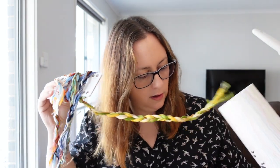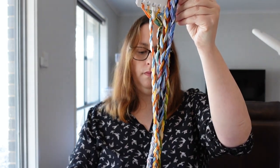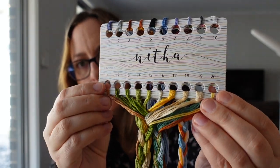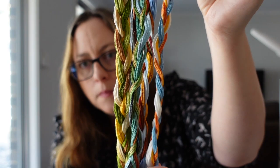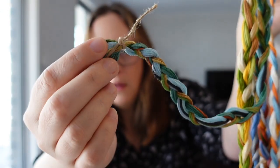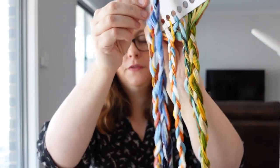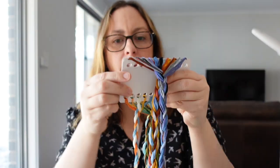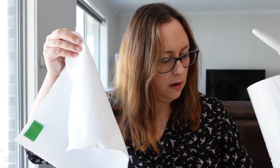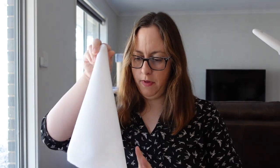Gently pull it out again. These are the threads on floss cards, and they've been beautifully plaited together, with the ends tied together too. They thought of everything. It's just really neat and well done. It's nice thick card, so I can't criticize that at all. Here's the fabric. I can't remember the count off the top of my head.